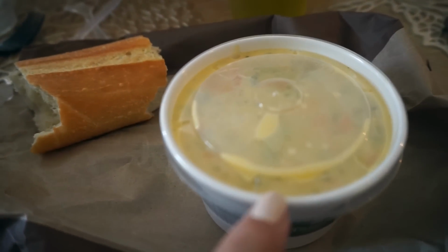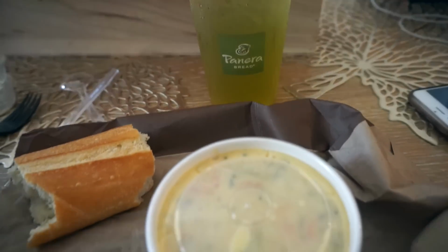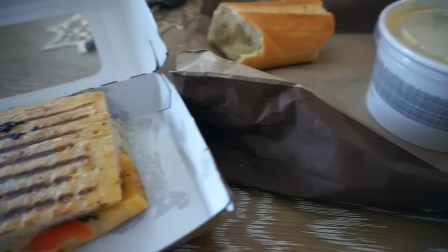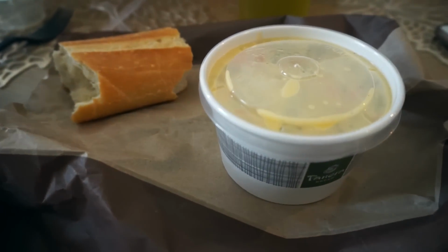But Tone got me Panera today, so that's good. We're gonna eat Panera. I got a chicken avocado chipotle sandwich, some broccoli cheddar soup, and some green tea. I haven't had this in a long time. Not the healthiest, but you know, it's called balance. I try to eat a healthy dinner.